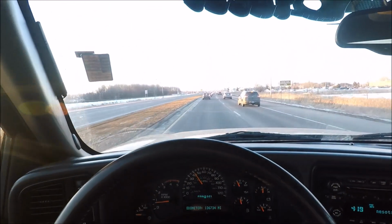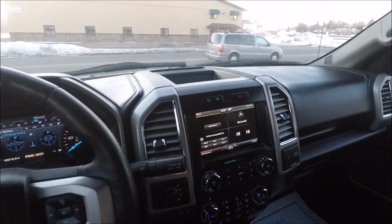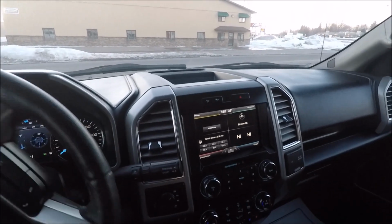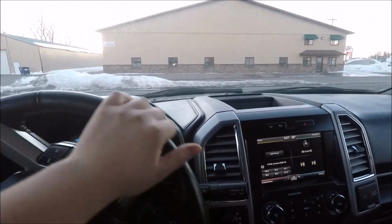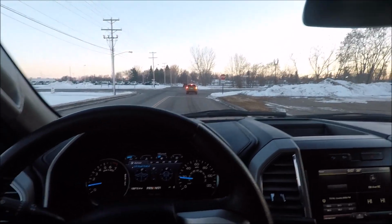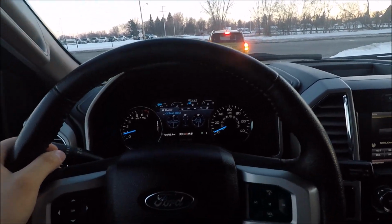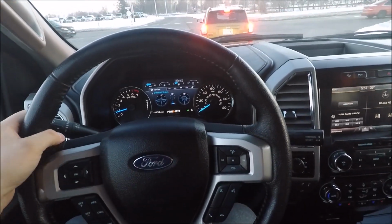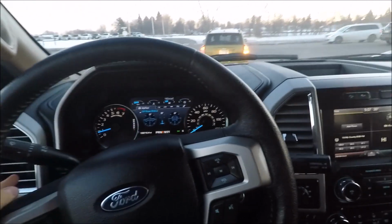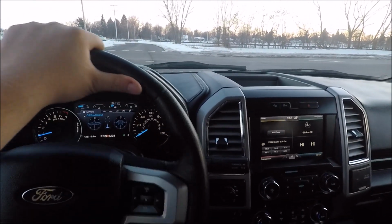And we're gonna go grab the Lariat, and I'll show you guys around that. We're gonna drive that and see how that is. All right, now we are in a 15 F150 Lariat with the 5.0 in it. This thing is beautiful. 126,715 miles, so it's up there in miles, but that's why it's only 19 grand, so that's a great deal. It's a beautiful truck, brand new tires, a lot of service done with paperwork. So let's take her for a spin.